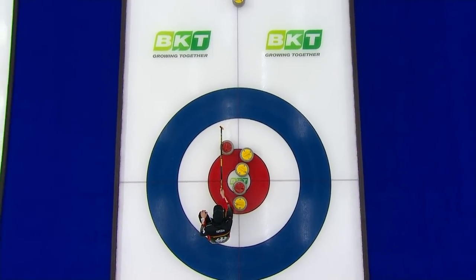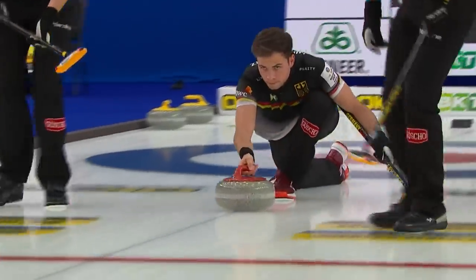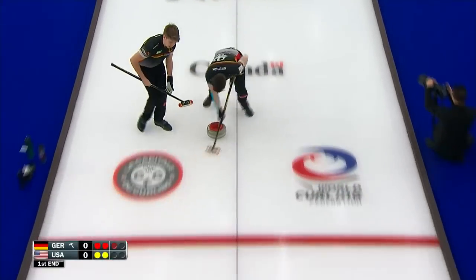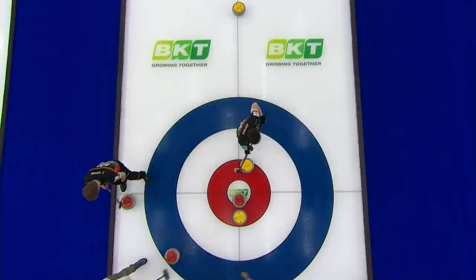Not a lot of room for scoring for Germany. Trying to make a little room. Yep. Hard. Hard, gotta go. Hard. Really gotta go. Well, they pick the one yellow out along with their red.